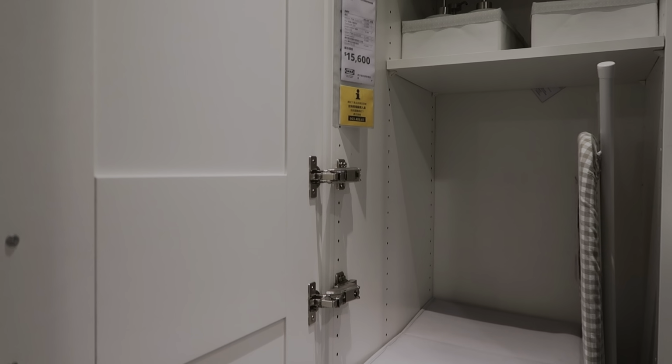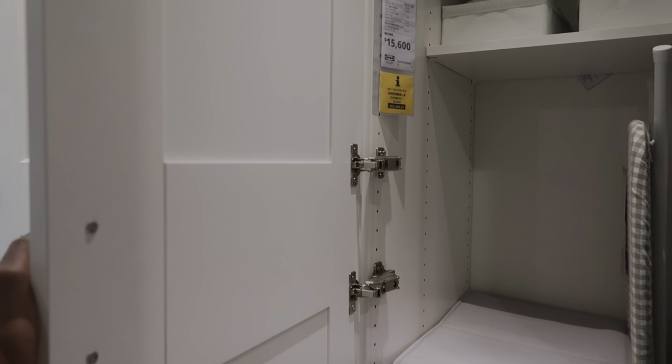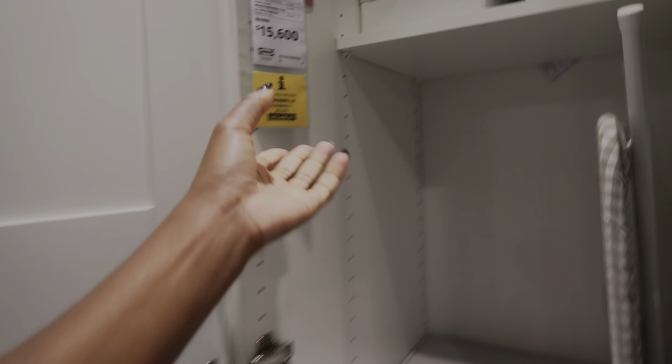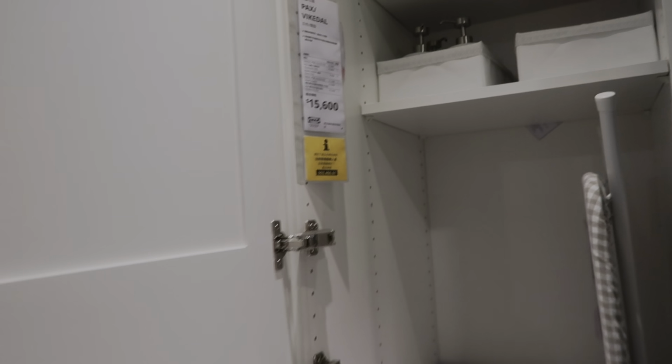It's like a built-in closet kind of thing. It would look like a built-in closet. I don't know if it's sold separately or what, because there's another price here. Or the whole unit is that price, and then if you want to buy a single unit, it's that amount. Ooh, look at this.